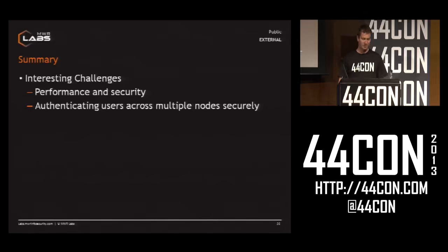But definitely in the high-performance computing world, there's a big problem with security. Performance is obviously a key thing. You're not going to shell out millions of pounds on a supercomputer and then degrade the performance by using crypto for this or key exchanges for that. It's just not ideal. And there's this whole problem of authenticating users across multiple nodes securely. On a single individual system, that's a far easier problem to contain. Once you've got loads of nodes all over the place, it becomes far more difficult.